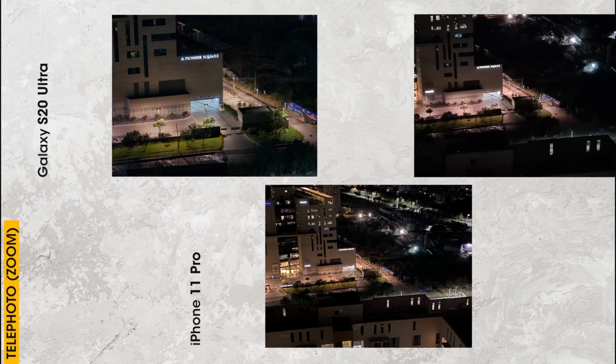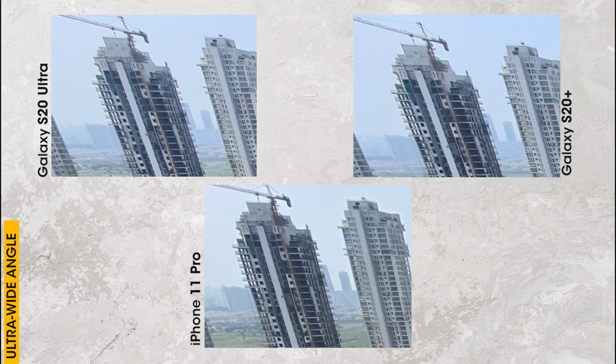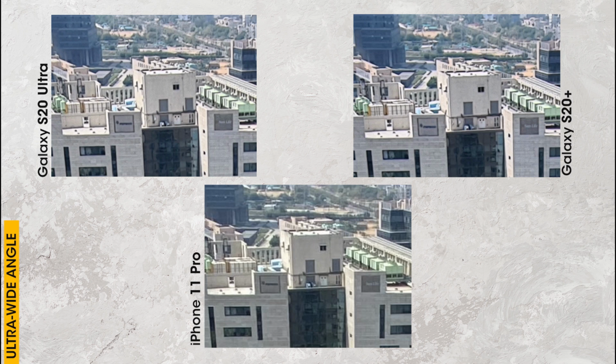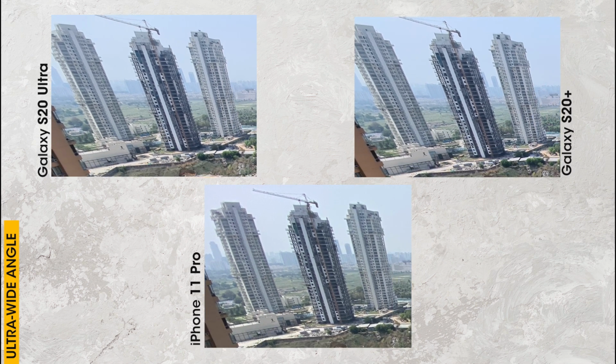Now, when it comes to the ultra wide angle cameras on the phones, the S20 series offers crisper details around the corners. The center sharpness is almost identical on all the three phones as is visible when you zoom in. Moreover, these phones maintain color processing parity across different lenses. So that's a good thing. However, the barrel distortion correction around the edges is far better on the iPhone 11 Pro, and that is very important for an ultra wide angle camera.